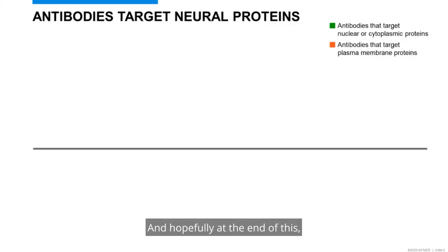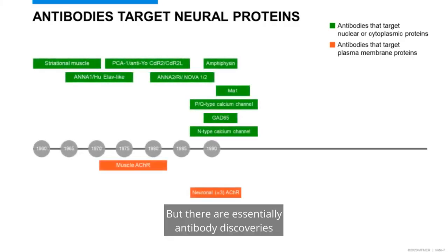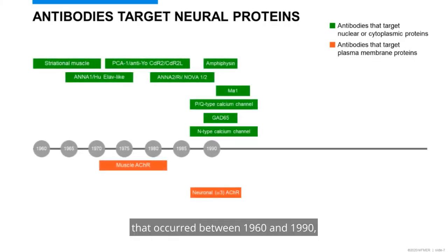And hopefully at the end of this, we'll have a good sense as to why these are important and what they actually tell you as a clinician. But they're essentially antibody discoveries that occurred between 1960 and 1990, and you can see them here. These were the ones that I learned about when I was in medical school: the Hu, Ri, Yo, GAD65, the biomarkers for Lambert-Eaton syndrome, and the biomarkers for myasthenia gravis.